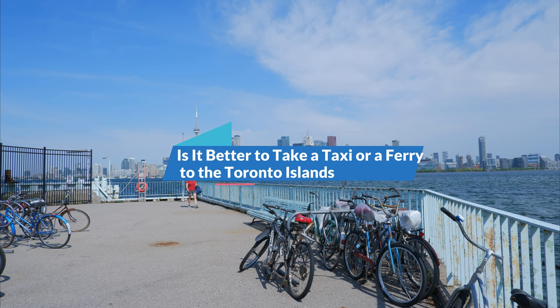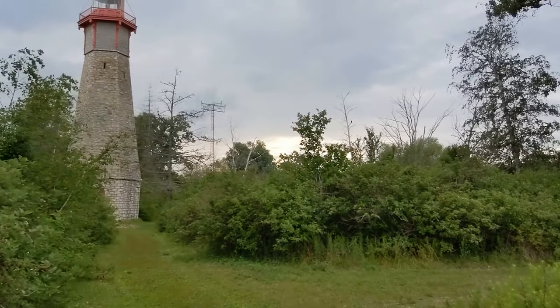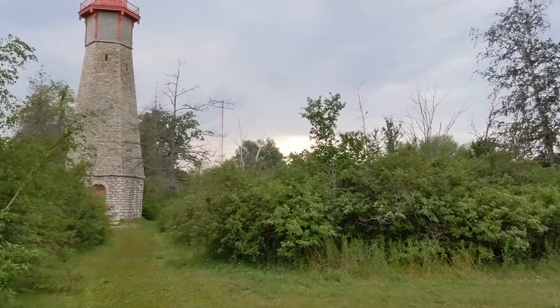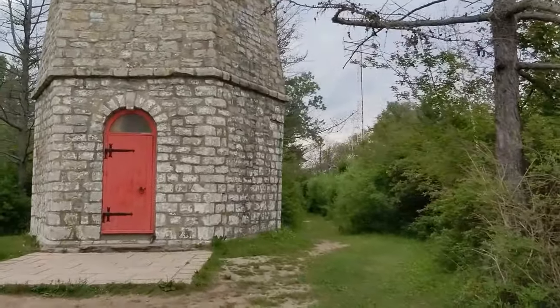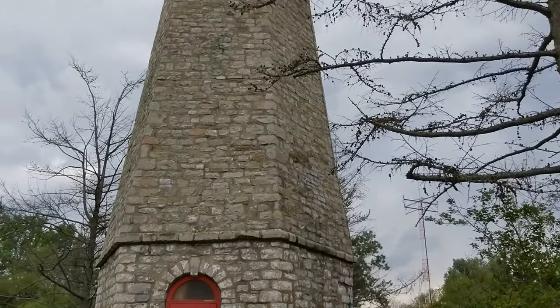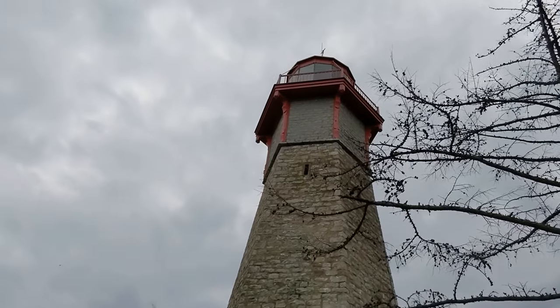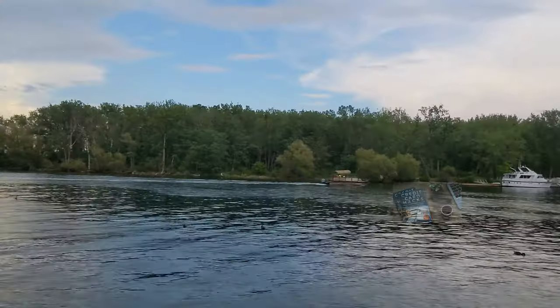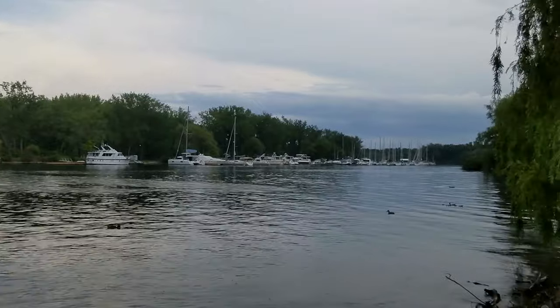Is it better to take a taxi or a ferry ride to the Toronto Islands? Taking a ferry or a taxi to the Toronto Islands costs about the same, only a minor difference of $1.30. I have tried both many times and here's my pro tip. Toronto Island ferries give you a different experience than taking taxis. I feel like I'm taking a ship and enjoy the experience of bigger space with more people.